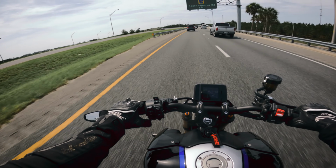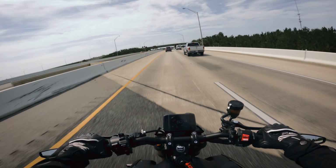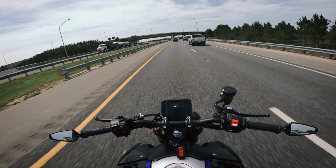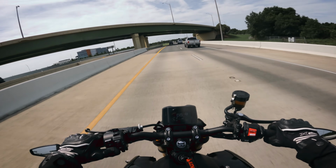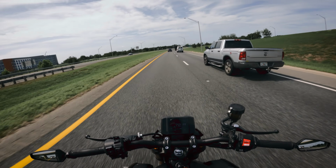Okay, I should probably test out this cruise control. Okay, cruise control on, cruise control set. All right, so there we go. Hands off, not changing speed. Very good. I do have a truck behind me that's probably like, what the heck are you doing? There we go. We'll set it at 71.